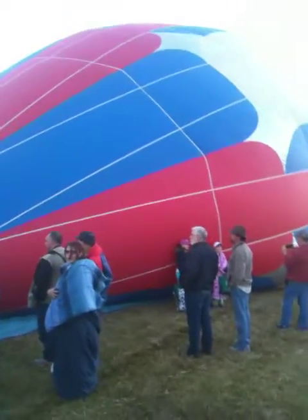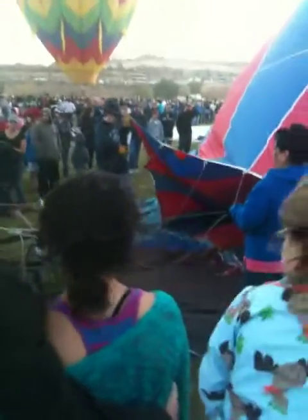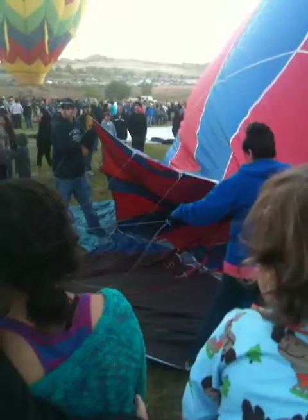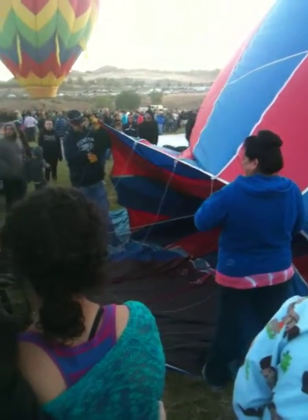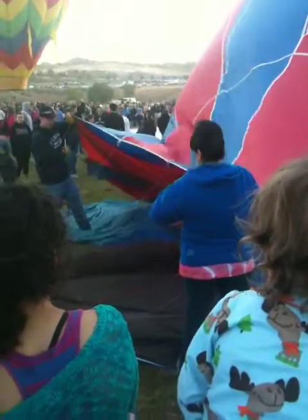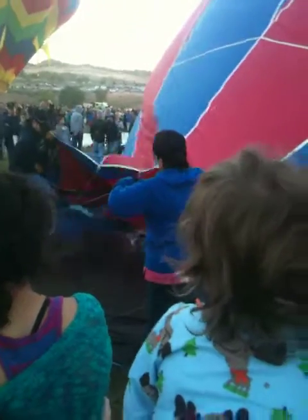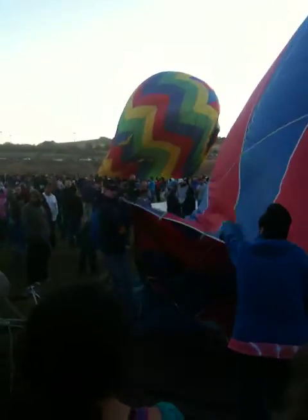They're going to start on this one pretty soon, adding the heat. And that gets real noisy. I'm going to go over there right now. Oh, maybe not. Oh, there goes one coming down. He was one of the Dawn Patrol guys.